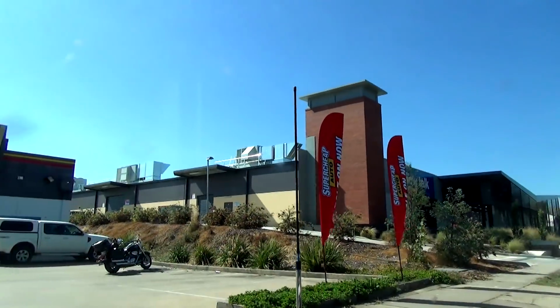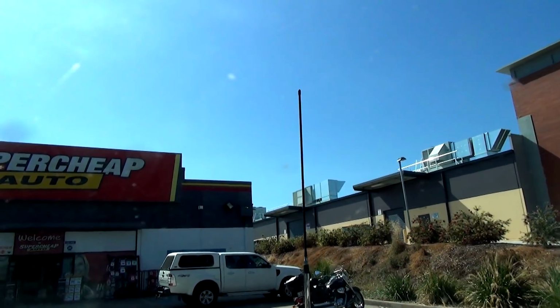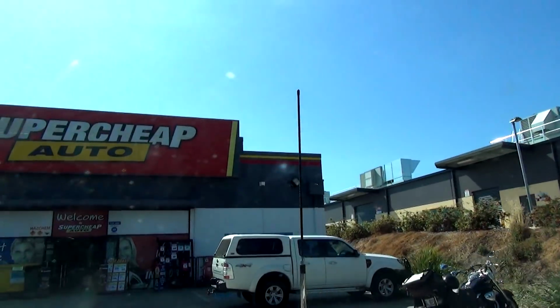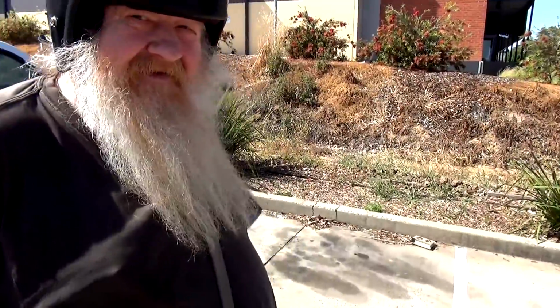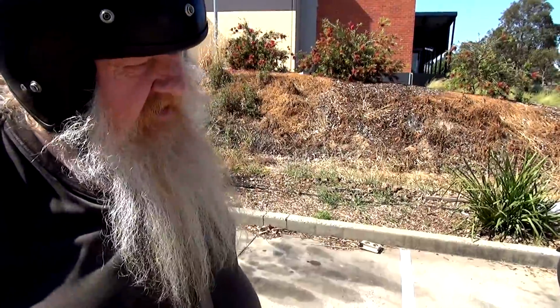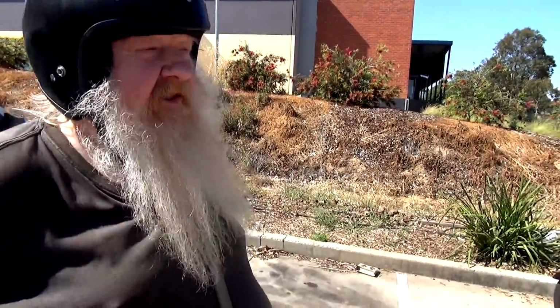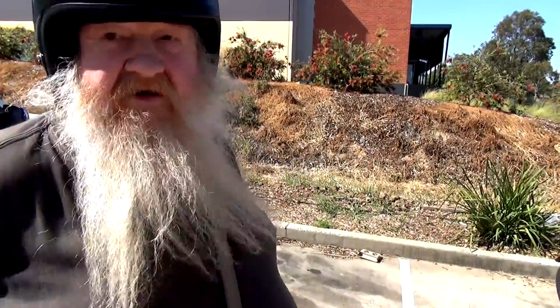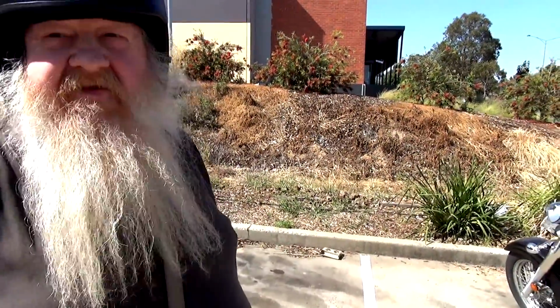Oh, look out. Oh, that's a bloody... look at that. That's a Boulevard. Boulevard C50, I reckon. So this is your bike? Yeah, mate. How long you had that for? I've only had it about a year now. It's a replacement from what I had last year. What'd you have last year? Exactly the same, except an older model. It was the Volusia. Yeah, that was a 2004 model. And this one's a 2008 model.